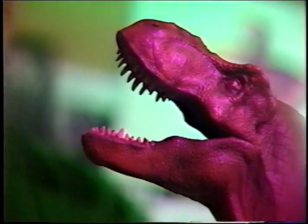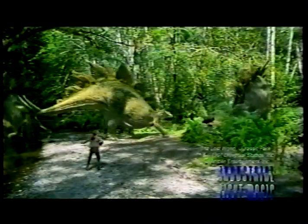I think that the work that we've done on Lost World is really state-of-the-art and cutting edge. I think you're looking at the best dinosaur imagery you can create today. And we use Alias Wavefront as a major part of that process.